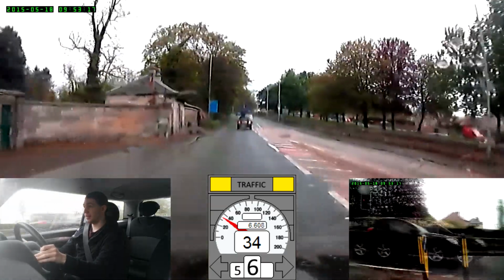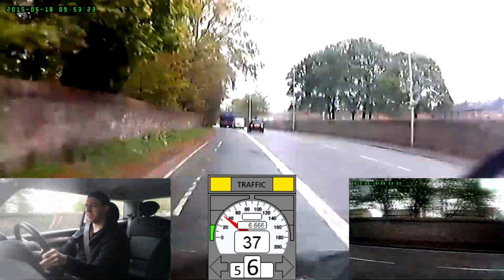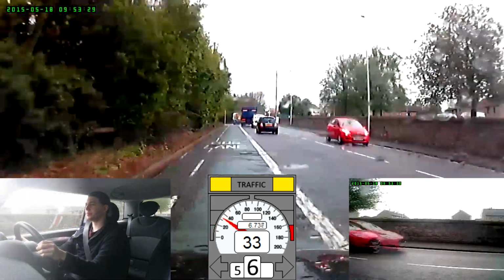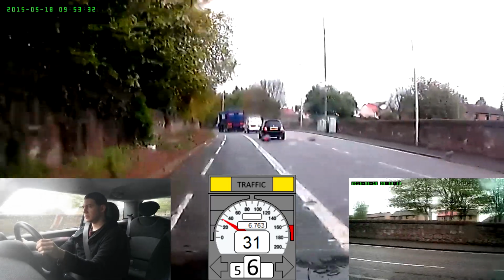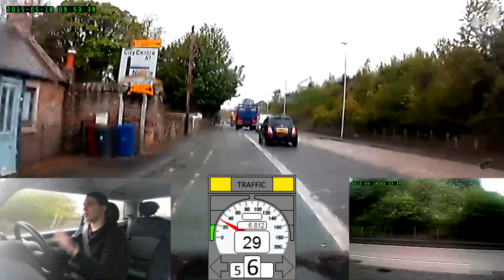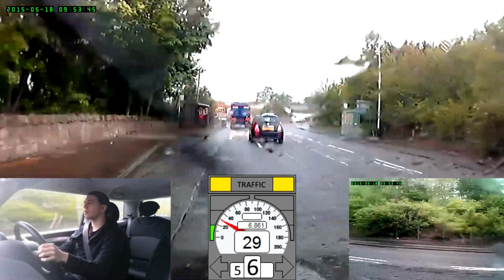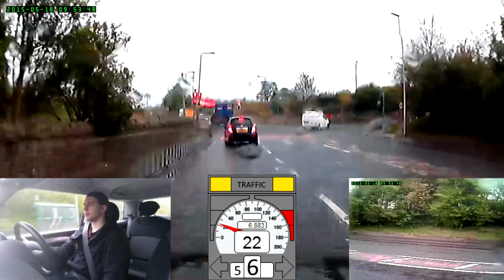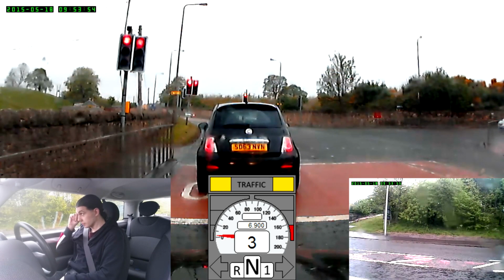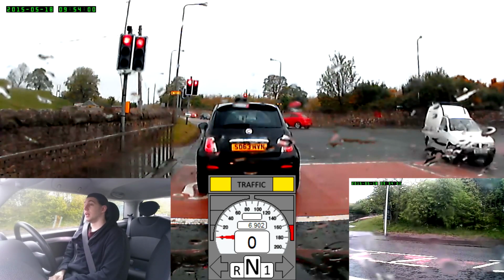Someone not doing that is up ahead, who is practically tailgating the truck in front of them. Son of my.